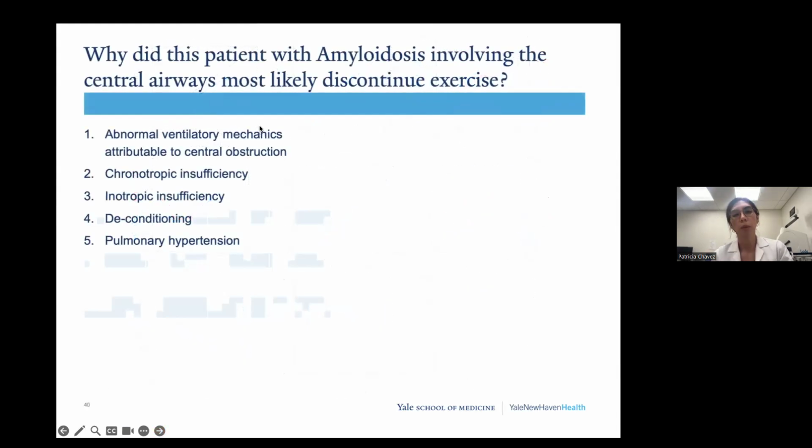Okay. So overall, what was causing his symptoms? Why did this patient with central airway disease have to discontinue exercise? Did he have abnormal ventilatory mechanics? The answer is no, because his PETCO2 went down as we expected. His respiratory rate went up as we expected. He didn't desat. And his breathing reserve, which was the ventilatory reserve mentioned on the spirometry, was only 43% of what was predicted, which is something good.